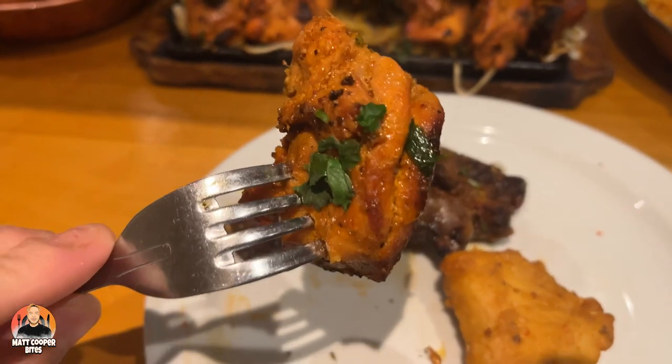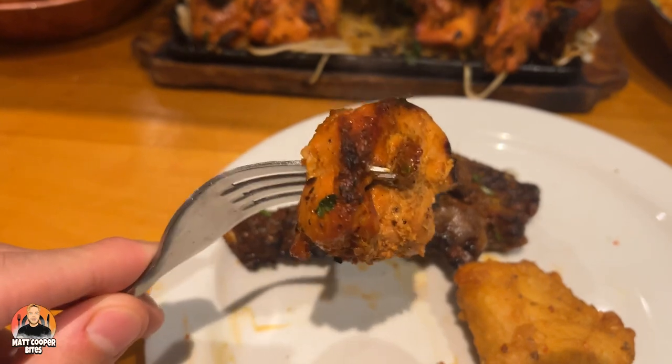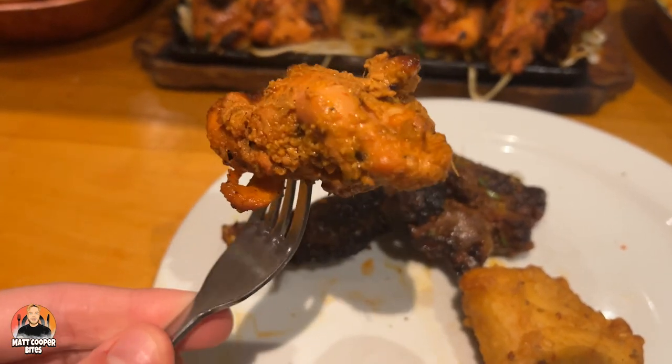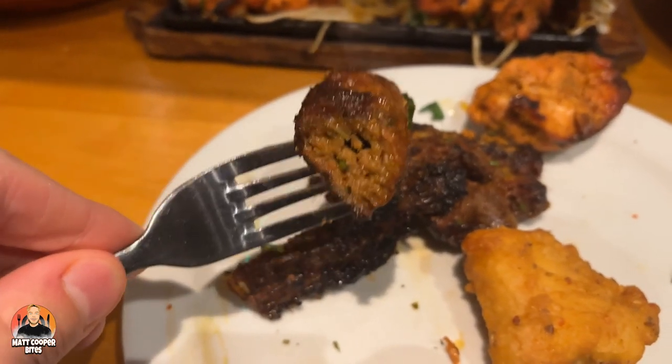Moving on to the chicken tikka, big fan of this, really fresh, really juicy, not dry at all, which you can find if they've been cooking for quite a while. Everything seemed really fresh. Now moving on to the shish kebab, again, really faultless.